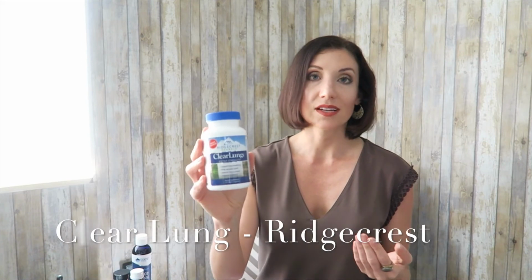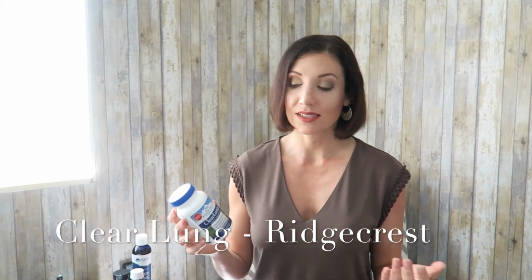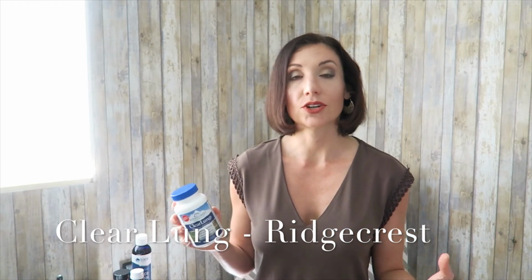Next, I'm going to talk about lung support, and this is just a supplement that I just love and swear by. It's called Clear Lungs by Ridgecrest, and this is brand specific. I don't know anyone else that makes it. It's basically a combination of Chinese herbs to help support lung health, break up lung congestion, make it easier to breathe, take deep breaths, etc.